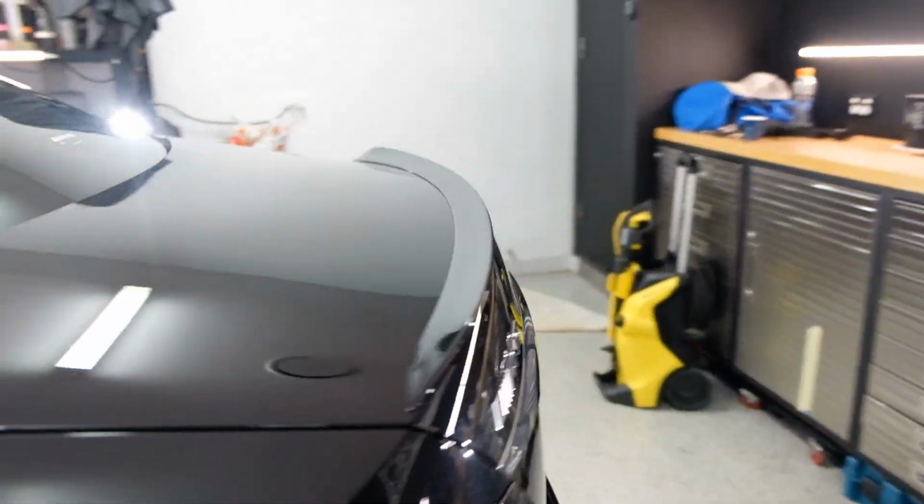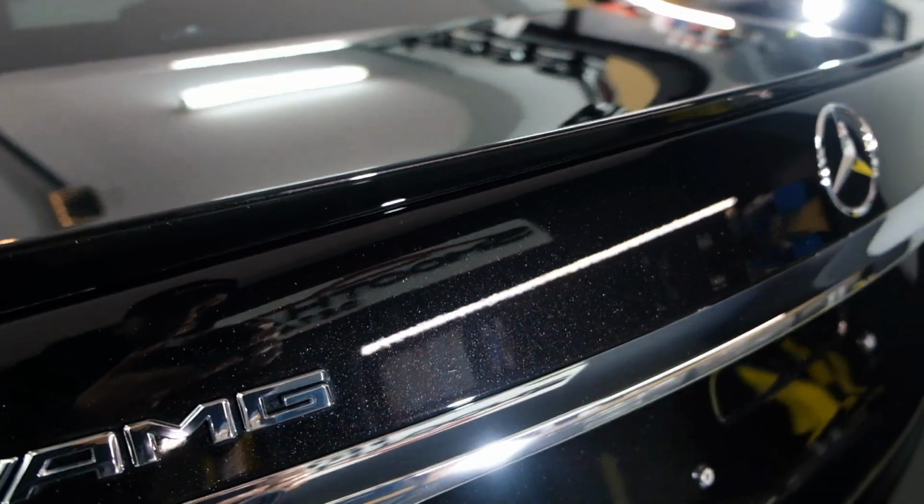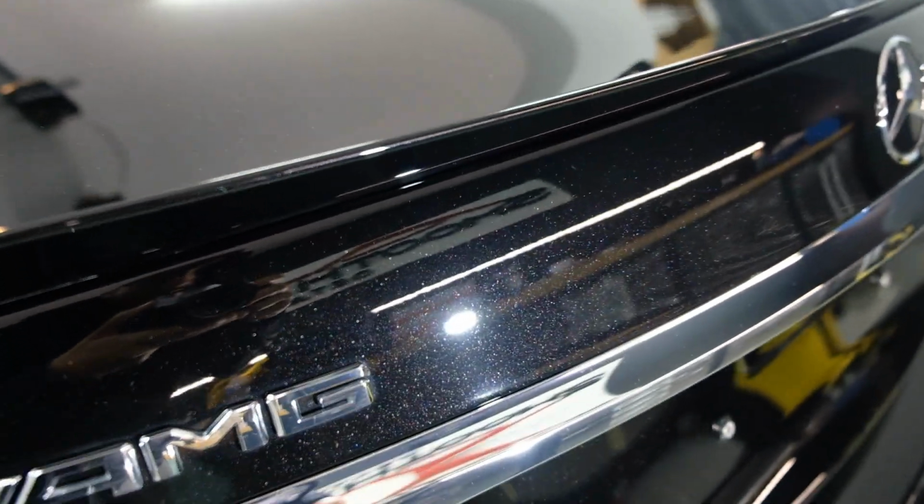But for now, we're going to finish this. Just about ready to be coated. Look at that. Gorgeous. And then we'll start on this one.